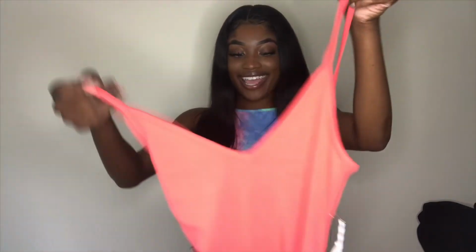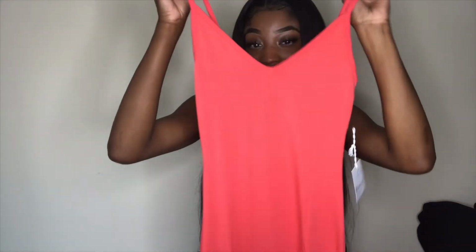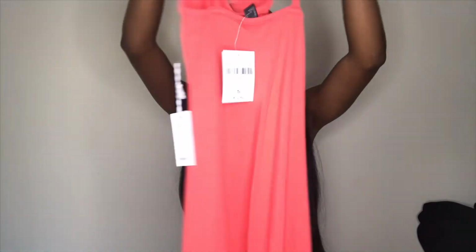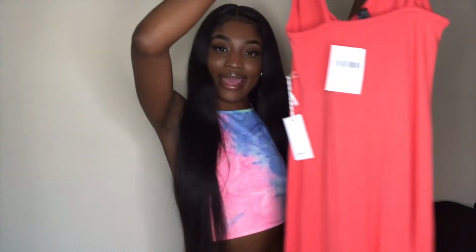So this is our next outfit. I think this is my favorite, y'all. I don't know. I think it is because I just love this color. This is so cute. This is what they call coral, golden coral. Okay, it's called coral though. The color is coral. It's so cute. Little maxi dress.